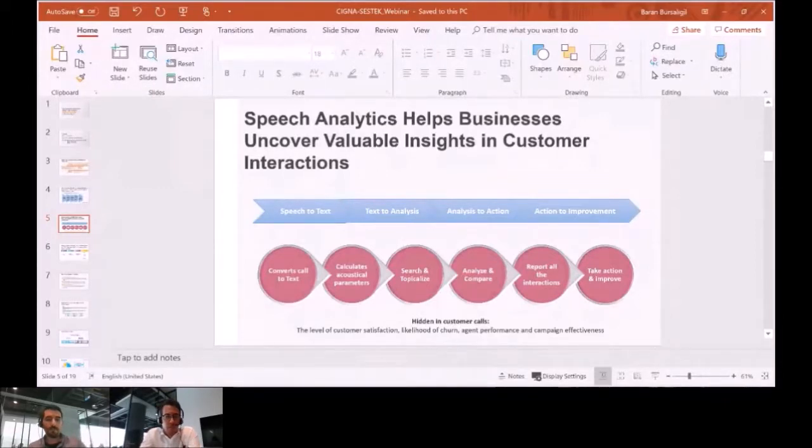When a call happens in the call center, speech analytics first converts this recording into visible and searchable data. It converts the call into text, makes emotional tagging, categorizes the call, calculates the conversational and emotional parameters like silence or interruption of agents or block speaking or talk speed, etc. And it gives you a web interface that you can search, topicalize, and make root cause analysis or compare your calls or agents in the system.